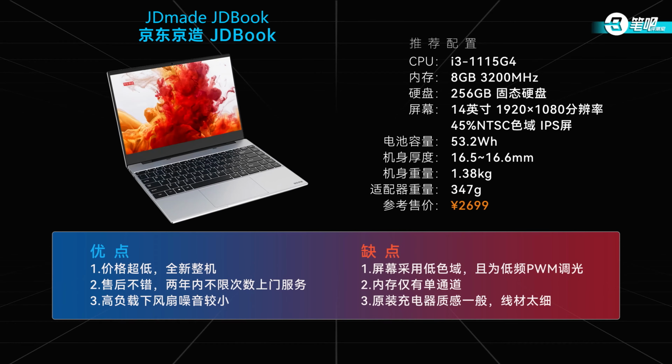And the next one, which I also recommended many times, is the JDBook made by JD. It is made by JD, so it has wonderful after-sale service. Unlimited door-to-door service for 2 years, something you usually only get from Alienware or ThinkPad flagship models. This is very rare, but the specs are normal.